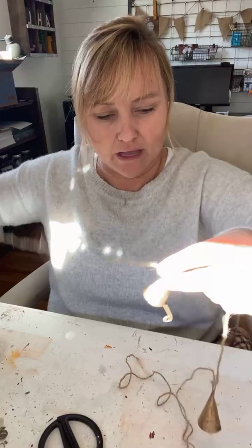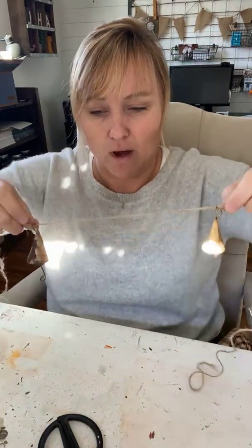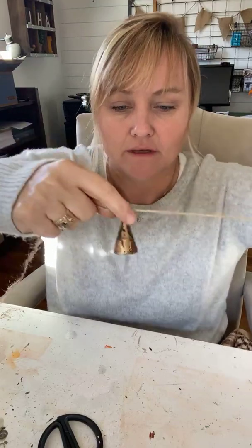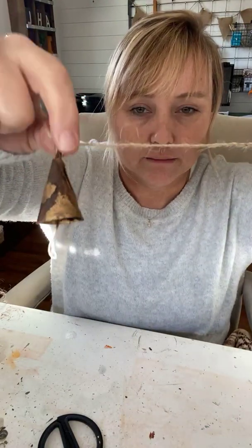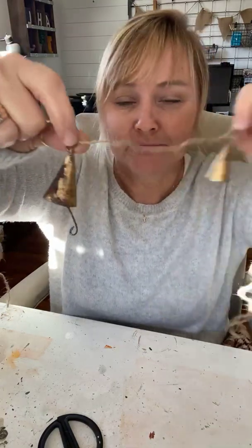So you're just gonna get this all the way down. If you wanted to get real technical and make them really perfect, you'll decide on how far apart you want them. See, I love this. I love the way this looks. It just looks worn, and perfection is just not, I just like this. It just looks worn and old.